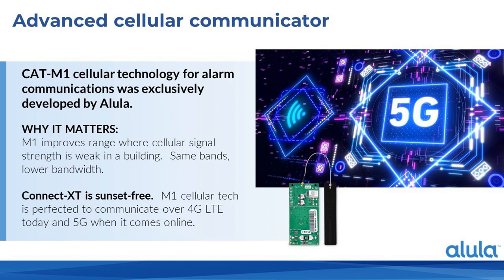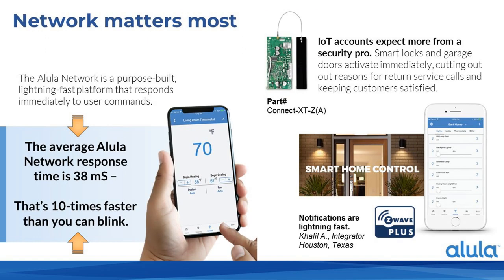Absolutely. I can't emphasize that enough. You may have to deal with the sunset today, but that doesn't mean you have to deal with another sunset tomorrow. You don't have to build in a problem for yourself 6 or 7 years later. Now is the time to fix it once and for all, and that's why the Connect XT is such an exciting product. It also allows you to get onto the Alula network, which is purpose-built for security. Paul, why don't you talk about some of the importance of network and why we value it so highly?